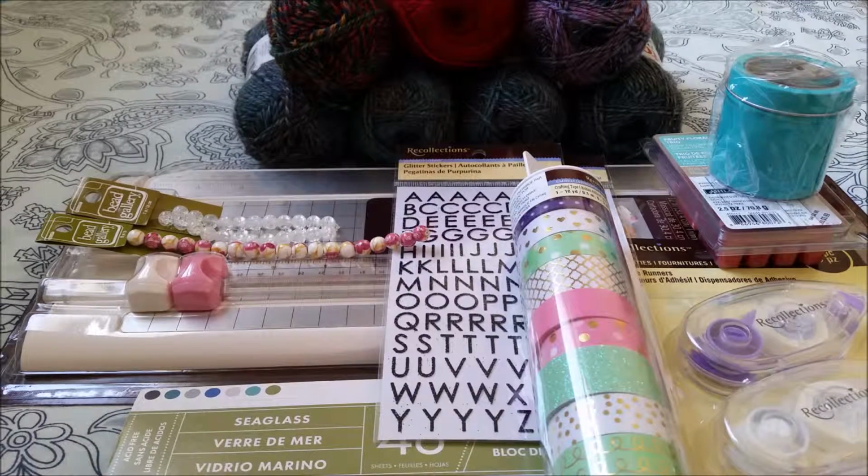So that's everything that I purchased over the last few weeks at Michaels. I actually also received a package from Knit Picks a while back that I never did a yarn haul for, so that's what I'm going to be doing next.